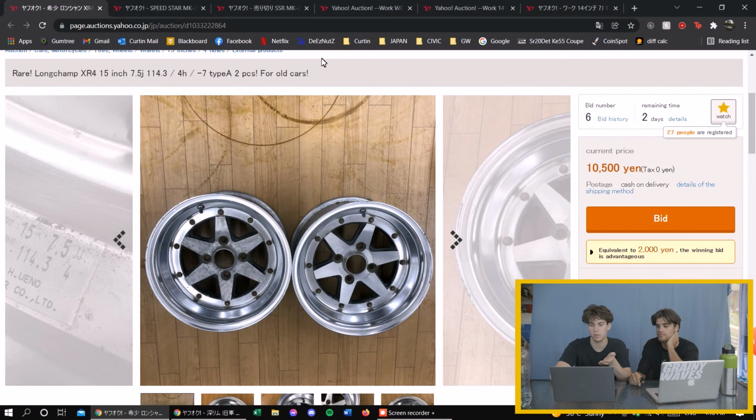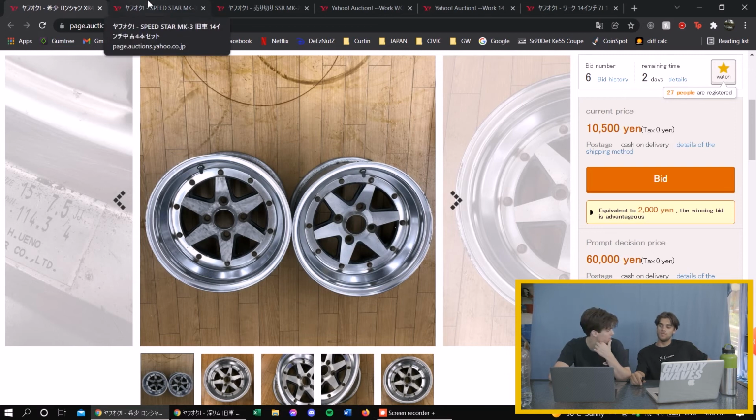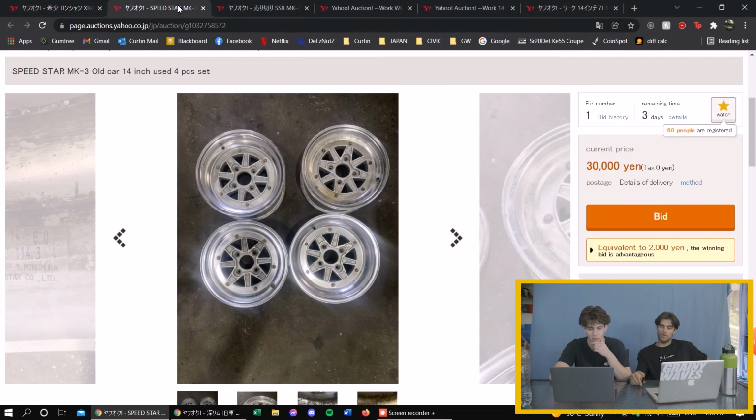We've been cruising before and actually came across some stuff that we liked. Here you go: 2 days left, 6 bids, 10,500 yen, 15 by 7.5 minus 7. Not bad, but it's got 27 people watching. Give it a couple of days and we'll see what it's like in the last hour. A good starting spec, not much curb rash. I think all my wheels are 14s at the moment.